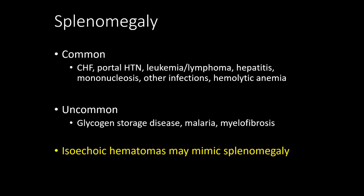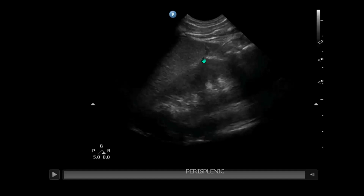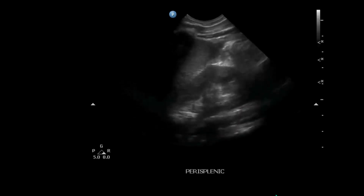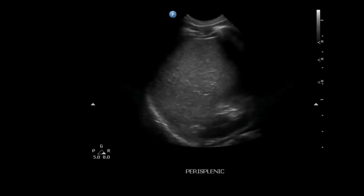The other thing to consider is that isoechoic hematomas can mimic splenomegaly. So I want to go back to that first case of splenomegaly that we saw. You might be thinking that maybe there's a little touch of fluid right there as you look through, and you're like, yeah, I think there's actually a little bit of perisplenic fluid.